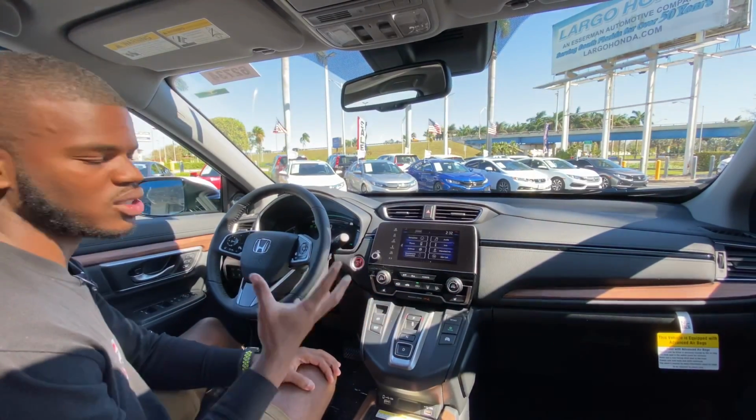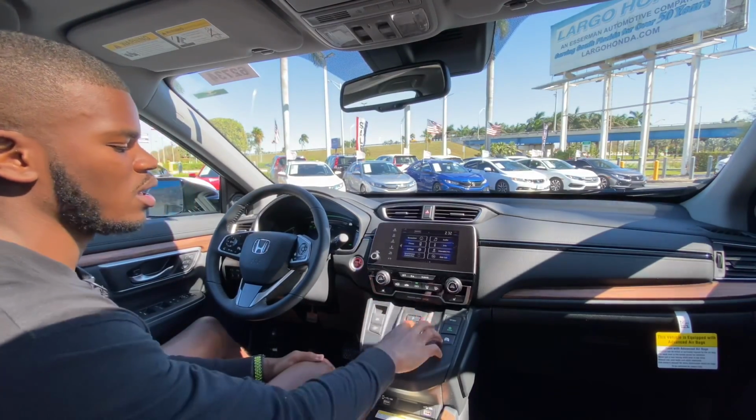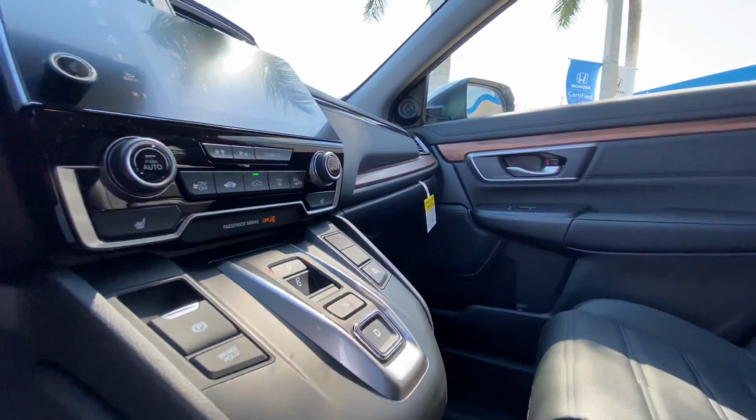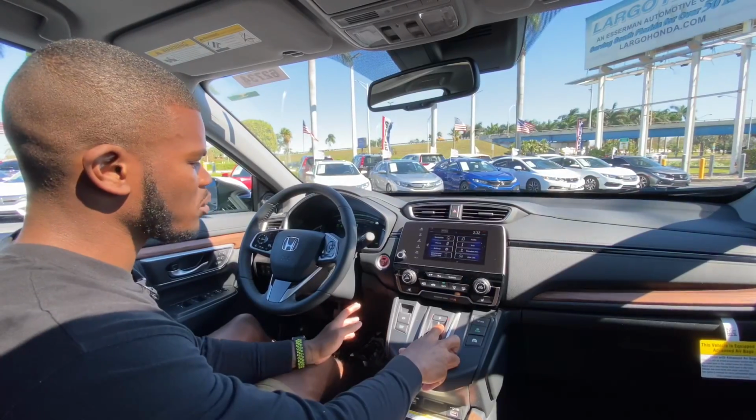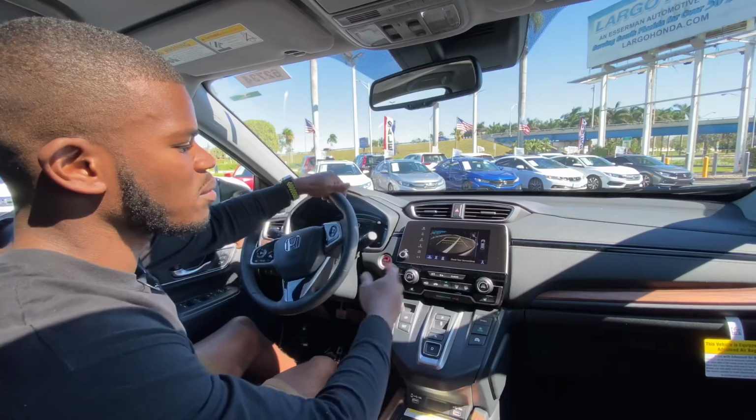I'm surprised Honda didn't actually offer cooled seats. Electronic parking brake hold, and something new that Honda didn't offer in the CR-V, which is a push button style transmission. You click down for reverse. You have this backup camera.